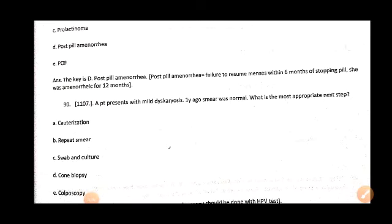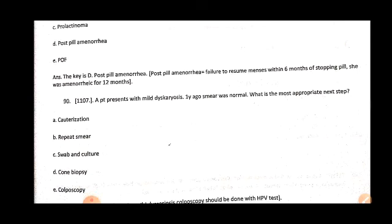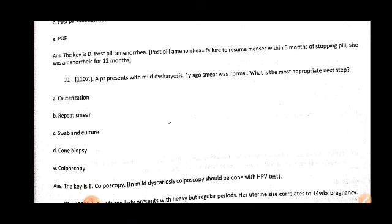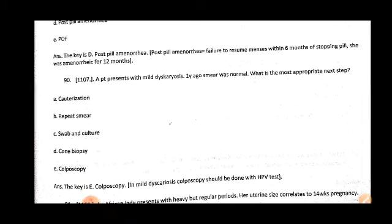A patient with mild dyskaryosis 1 year ago, smear was normal. What is the most appropriate next step? So the next step here is colposcopy with mild dyskaryosis. Colposcopy should be done with an HPV test.